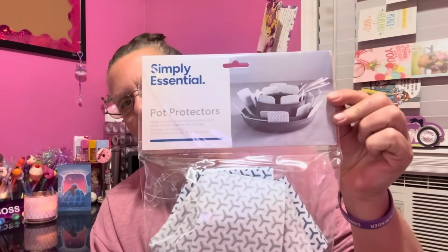The first place I found these was in the housewares department, where all the mops and things like that, the mop heads, the brushes, and the brooms. And then I also found these in the aisle where you get all your paper stuff, like your tissues. I think these are really cool, especially if you spend a lot of money on your pots and pans. These are made by Simply Essential. They're pot protectors. You're going to get 3 different protectors, and this is what the packaging looks like.